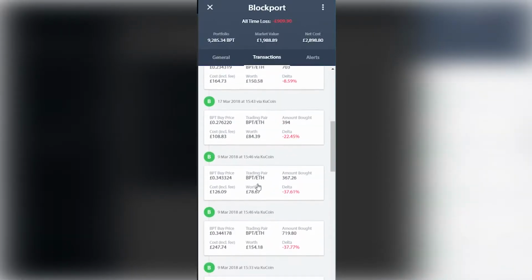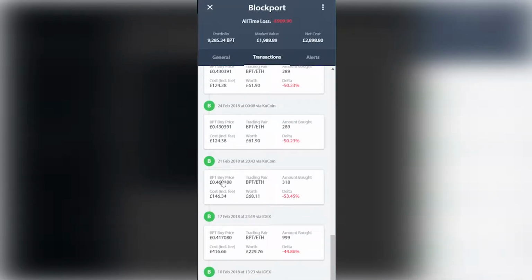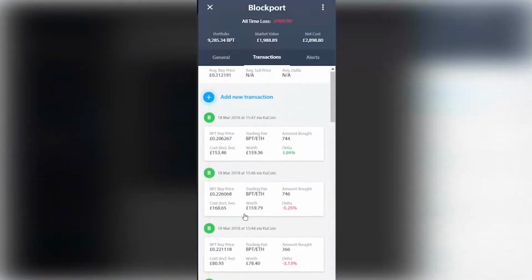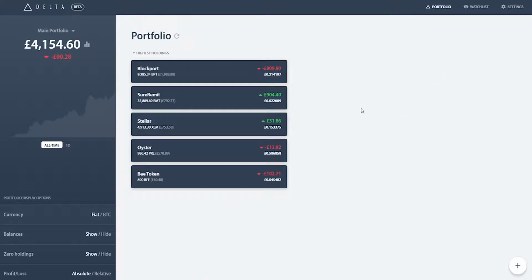You can see all my transactions and how much I've bought at. I think the most I've bought at is 46p, I believe. Yeah, 46p. So 68 quid is nearly 200 there. 41p, 400, that's literally halved. So it's not doing good at the moment, but Blockport is a little bit of a longer hold. The beta, like I said in my previous video, the private beta is currently going on. Public, I don't know when it's due to be released. So we're just kind of waiting for the public to be released, to be honest, and the token's utility to be then usable. That's when the price, I believe, is going to hike up, which is good.